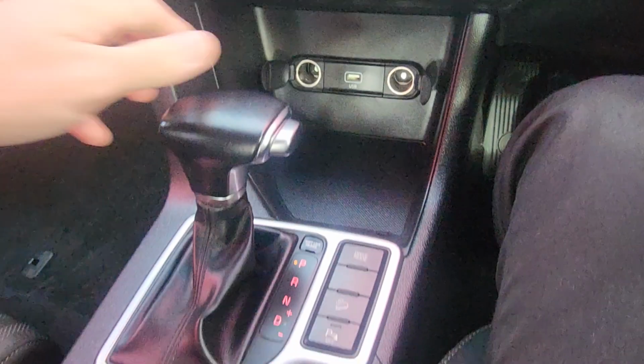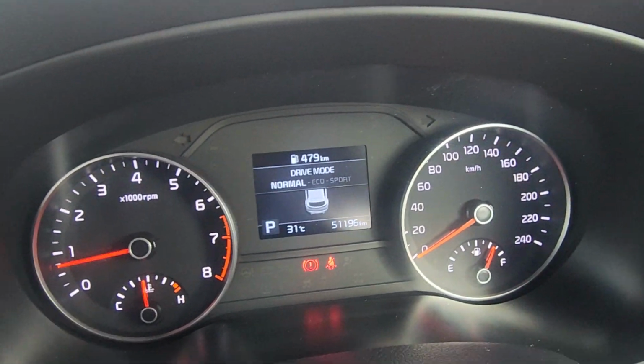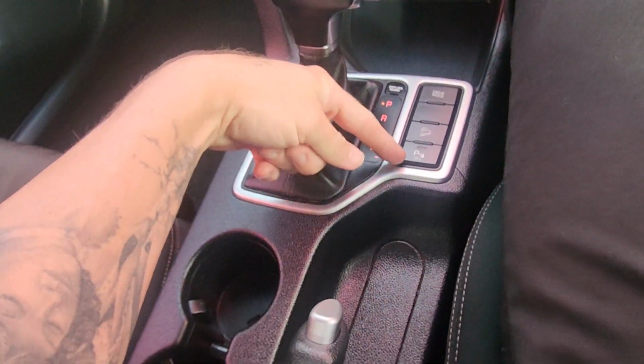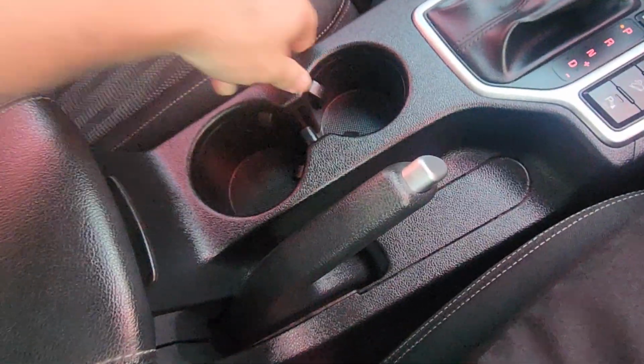Little accessory plugs, USB port, drive mode. So again, you've got a little eco, normal and sport down the bottom there too as we go through those ones. Little parking sensors on the back, you can turn them on and off if you don't like them. Got the actual handbrake here, a real one, which is always great. Adjustable cup holders, plenty of storage in the middle.